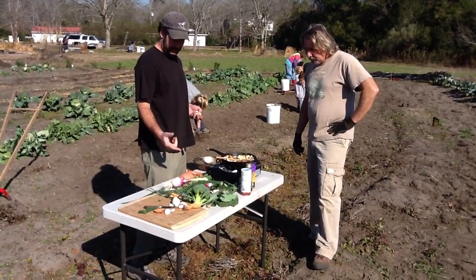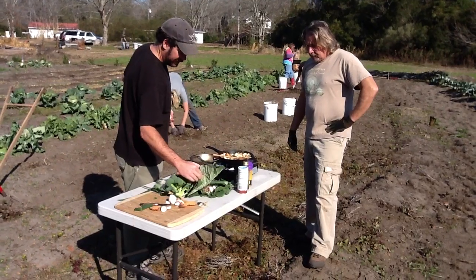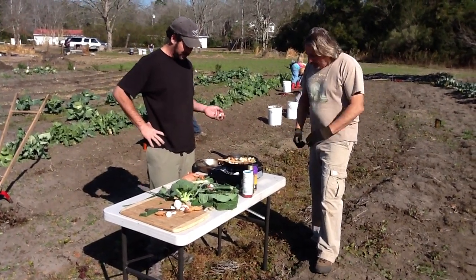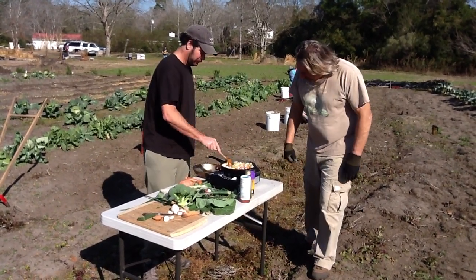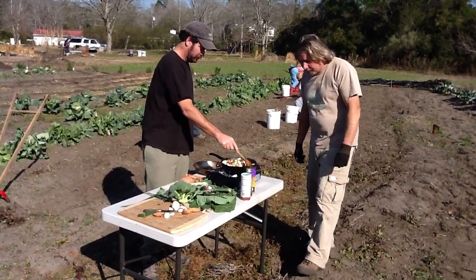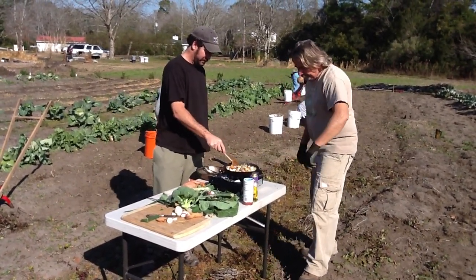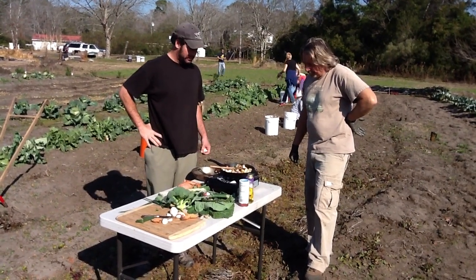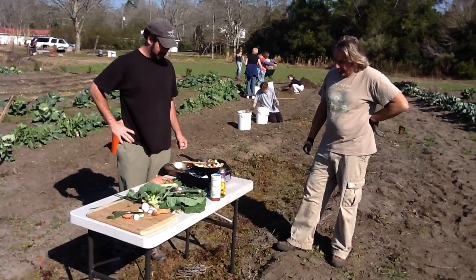We got broccoli, which came out of the garden. We have the collards, turnips, and sweet potatoes. Look what we're doing. So you put that over a high heat with a little salt and pepper and a little olive oil. All the veggies are so sweet, I don't think you need much on them at all. Boy, it smells fantastic out here.